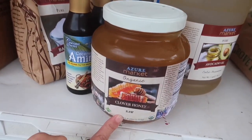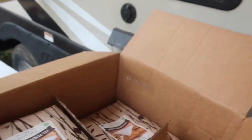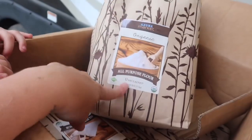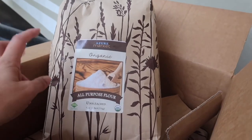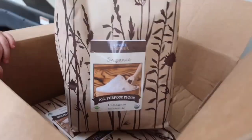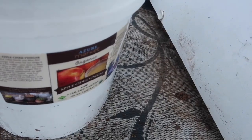We got a 6-pound jar of clover honey, organic clover honey. And then I intended to get a big old bag of flour for baking bread and stuff, but they didn't have the big 50-pound bag or even a 25-pound bag. So I got 3 smaller bags of flour. And the last thing we got is down here, and it is a 5-gallon bucket of apple cider vinegar. So that's it. That is our Azure Standard haul this month.